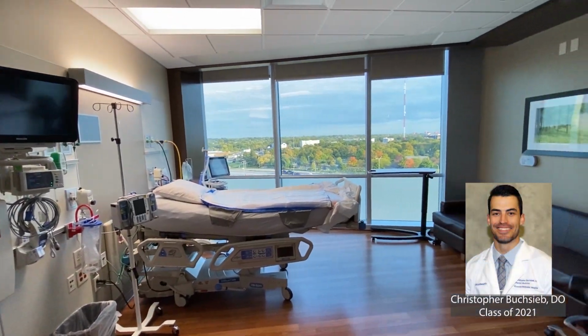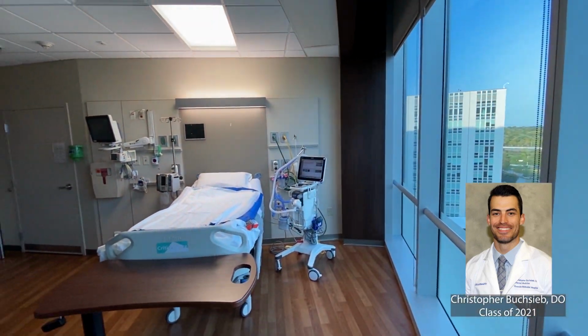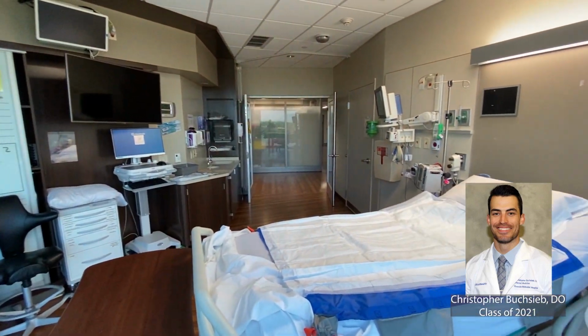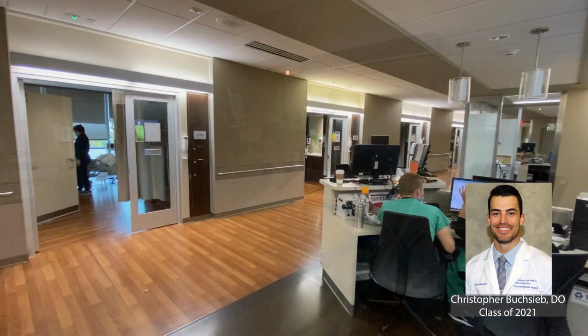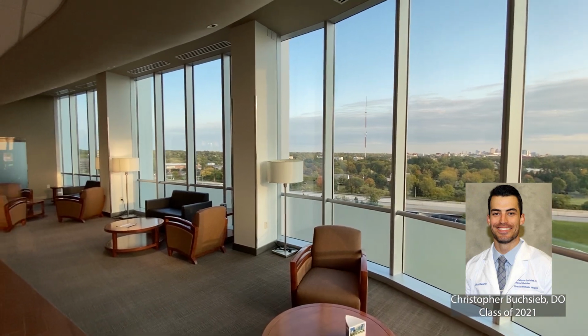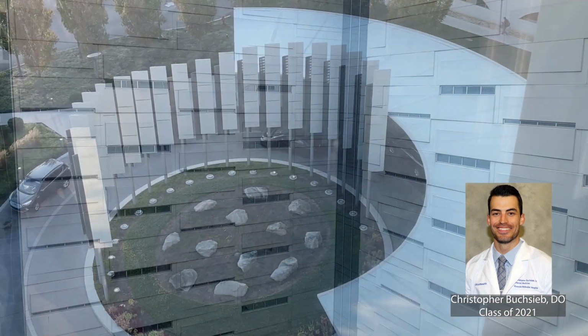The Neuroscience Tower houses several medical and surgical disciplines, including the surgical ICU, cardiovascular ICU, neurocritical care unit, as well as interventional procedural suites, neurodiagnostics and imaging, and our integrated stroke unit. Outpatient facilities include interdisciplinary clinics for MS, stroke prevention, and movement disorders.